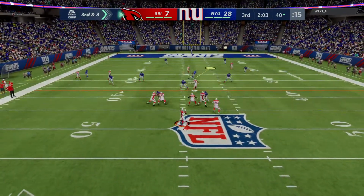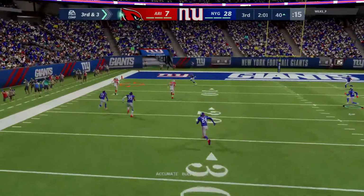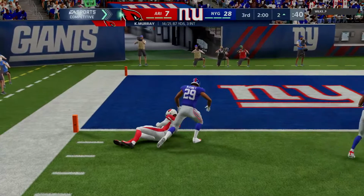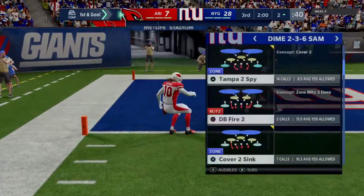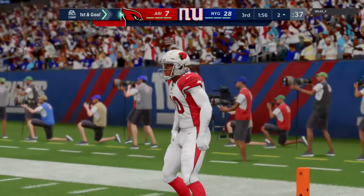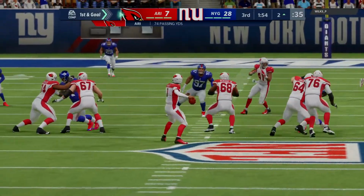Out of the gun, here's Murray. Going deep for Hopkins. And this is caught inside the 5. And they are able to stop him, but he does take it all the way to the 2. They're able to convert on 3rd down, and that sets up a 1st and goal.